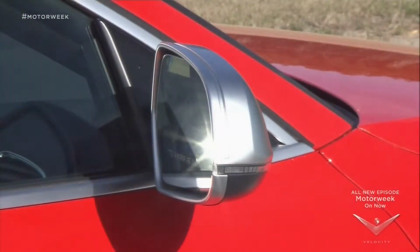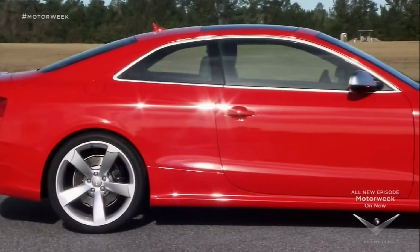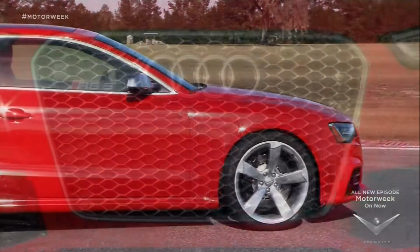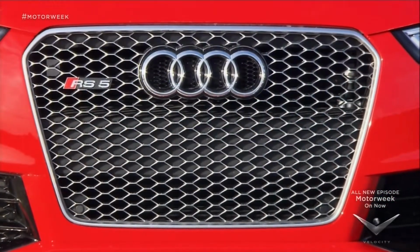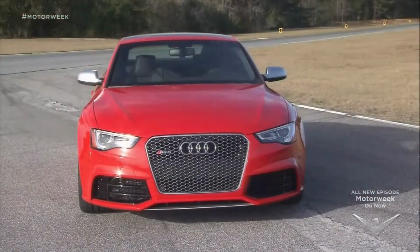purposeful. Starting with a ride height that's 0.8 of an inch lower than the A5, thanks to the revised, mostly aluminum suspension setup. The front end sports a unique take on Audi's single-frame grille with gray honeycomb and matte aluminum finish, while the front bumper gets a splitter-like treatment.